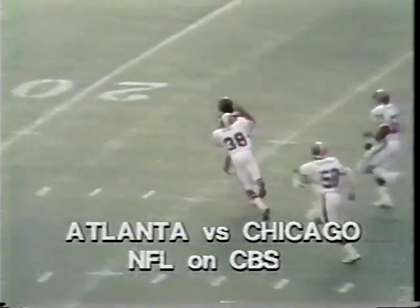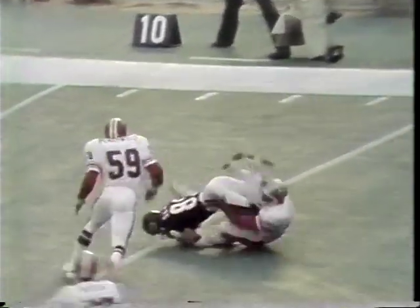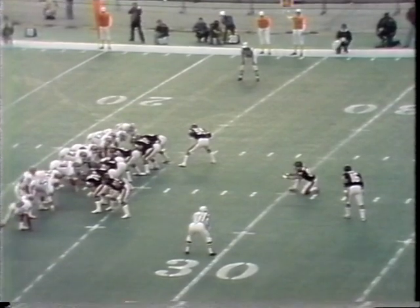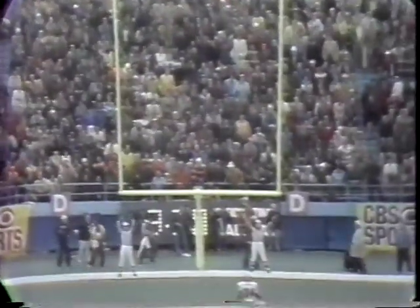Bob Avellini goes to the air early in the game and hits James Scott, who makes a nifty run down to the Atlanta 15-yard line, setting up a Bob Thomas field goal. And Thomas connects here, and he's true right through the uprights, and Chicago takes an early 3-0 lead.